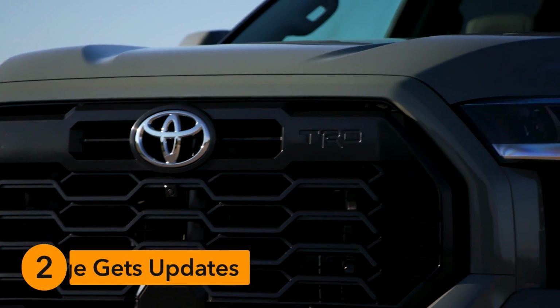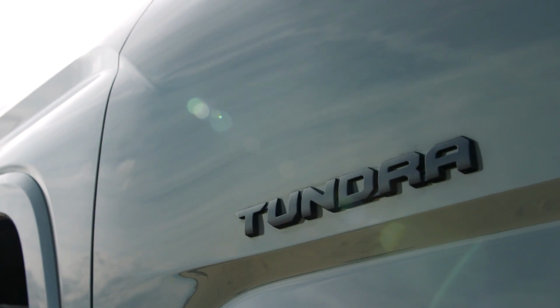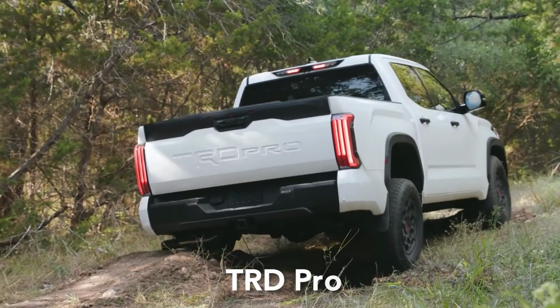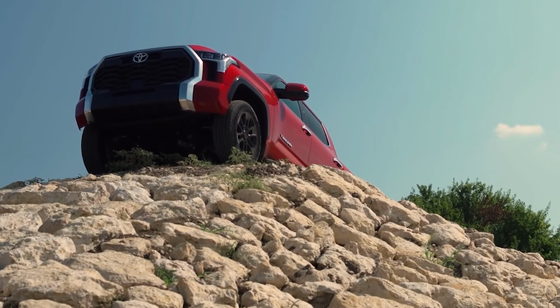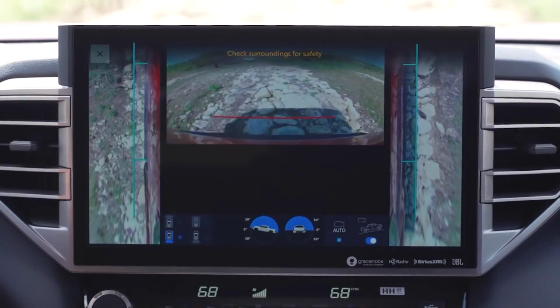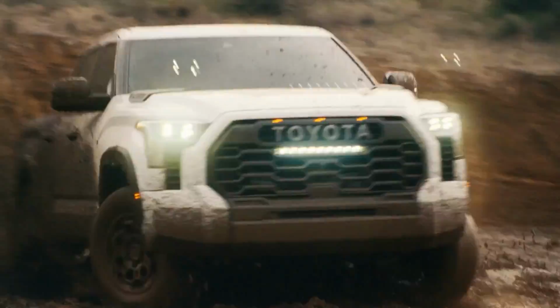Number 2. TRD OffRoad Package gets updates. The Tundra may not be as capable of an off-roader as the Ram 1500 or F-150, but its TRD Pro holds up pretty well. Moreover, the company also offers a couple of milder off-roaders for all those who want to save money but don't want to give up on off-roading. For them, the TRD OffRoad Package is a natural choice, and they'll be glad to hear that this package now brings a couple of very interesting updates.